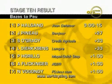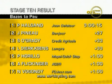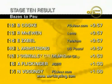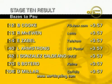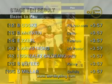So there's the result. Algon and Pinot made it a French 1-2, and seconds after the French TV director's attention span had run out, Stuart O'Grady took third place. Behind the break, Baden Cook actually won the bunch sprint ahead of Robbie McEwen, but the important thing was McEwen finished 1 place and therefore 1 point ahead of Erik Zabel. Behind them, all the big names finished in the main pack in the same time.